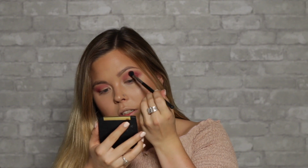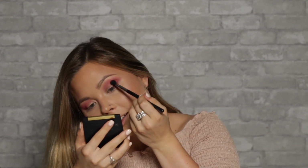So it's like 1, 2. And then you already know we're going to go in with our original blending brush and just give that a nice little swish around. I don't know what I was going to say. I think I was going to say like swish-a-lish. But you know what? With the names of these lips, why not? Swish-a-lish.